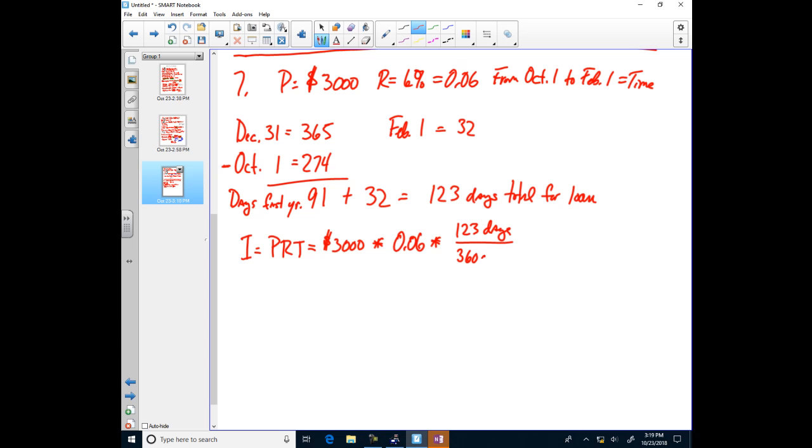over, did it say just simple interest? Yeah. Or ordinary interest, excuse me, yeah. I don't know why we don't do exact. It doesn't cost any more. Well, it doesn't take any more time. It actually saves you money.